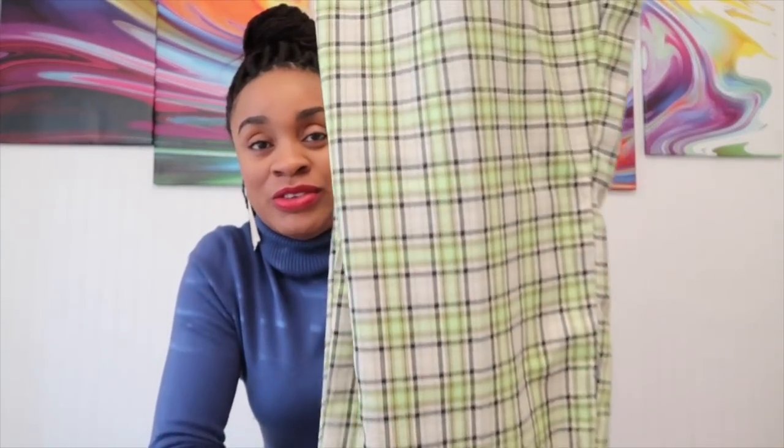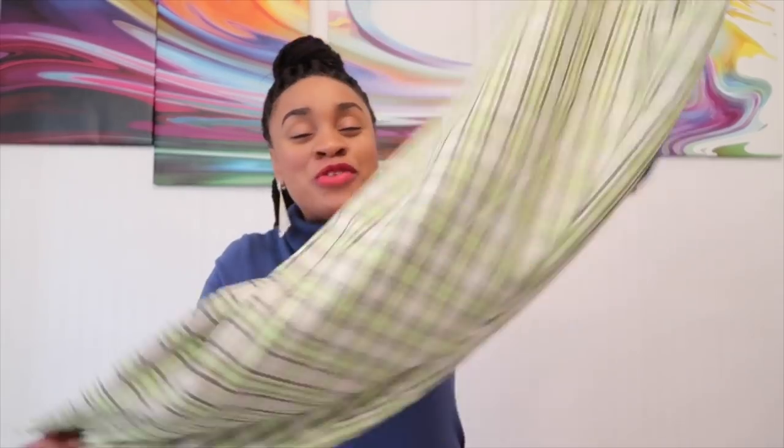Three-quarter pants, like ankle grazers, because they're not that short. Look at the color, so nice, so retro. So I really love this one, and it came with a jacket obviously, because I was trying to get a couple of co-ords in my wardrobe, but the jacket is cropped.